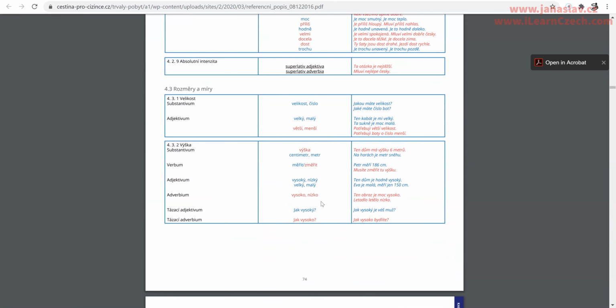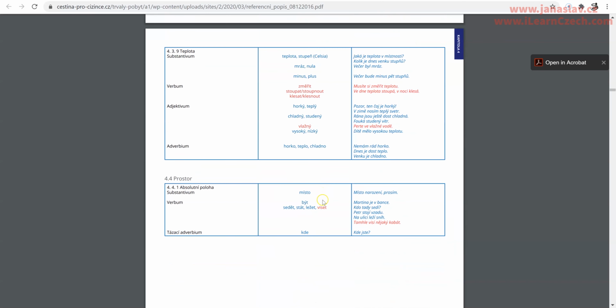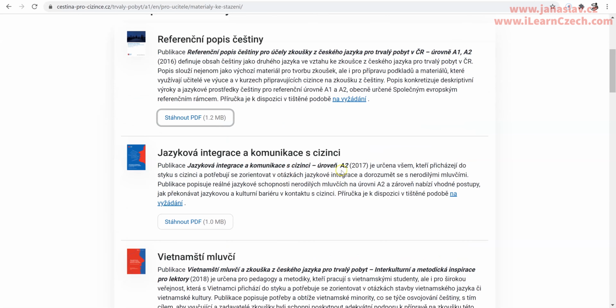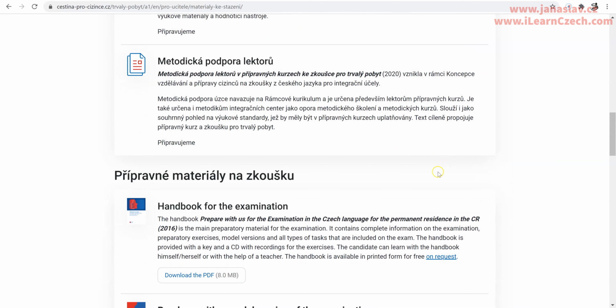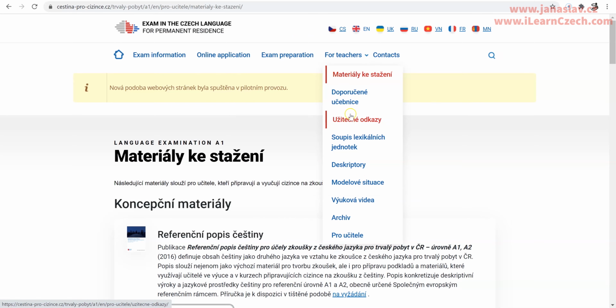So down here, it's divided by functions or topics, and so that's the description of the A1 and A2 level based on the European framework of languages. And then this is really for teachers, describing what the A2 level is and some specifics about the Vietnamese speakers, etc. This really is not very useful for students. So there are some recommended textbooks, then some useful links, and soupis lexikálních jednotek.